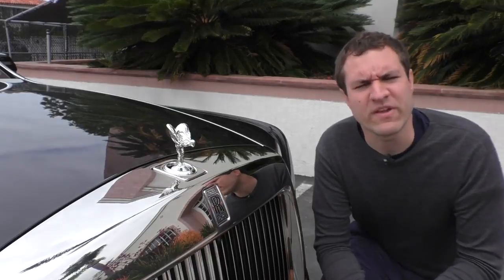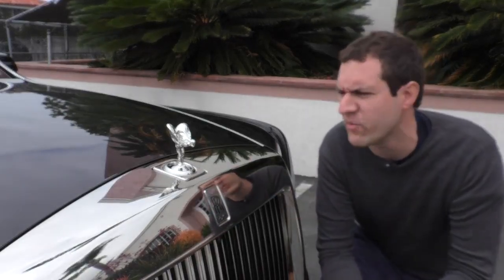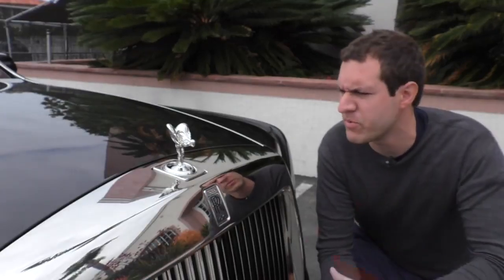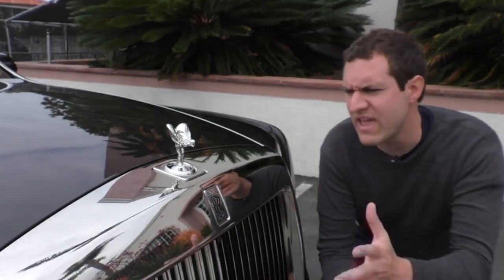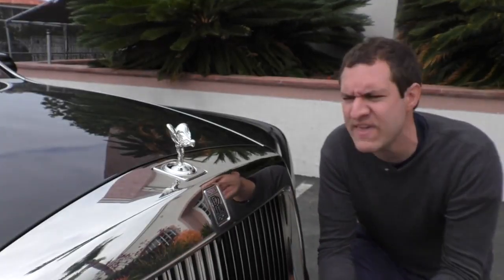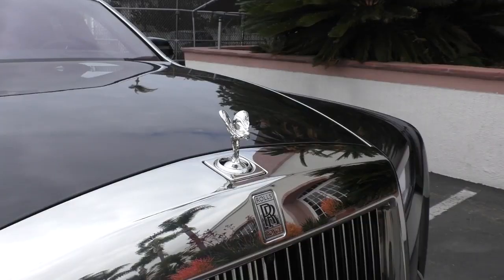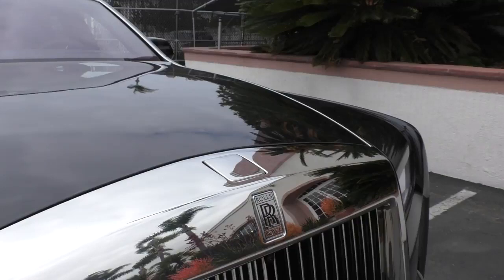Next up among the Phantom's crazy features, you can't talk about Rolls-Royce without talking about its logo, which Rolls-Royce refers to as the Spirit of Ecstasy. It appears to be a woman with wings. Anyway, the Spirit of Ecstasy is of course kind of desirable, and that could make it attractive to thieves. So Rolls-Royce allows you to lower your Spirit of Ecstasy if, for example, you're driving through a bad neighborhood and you're worried someone might steal it.